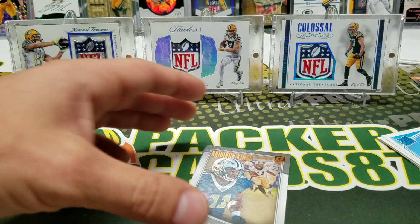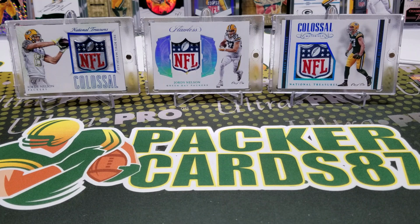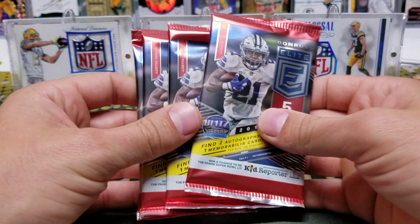Gridiron Kings, Alvin Kamara, Terrell Edmonds, and DJ Chark. Rated rookie. All right, now we're going to do Elite. 2019 Elite. What do I have here? Five packs. Five packs of Elite. Then we'll get to the contenders.